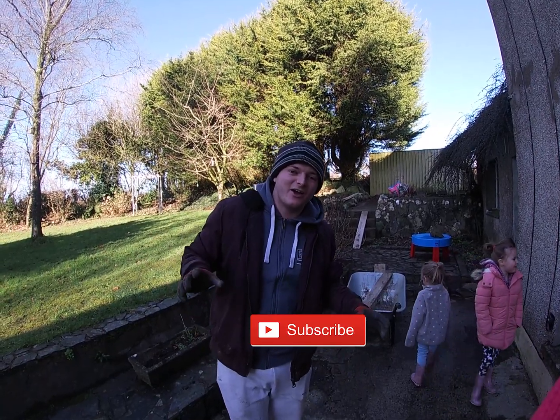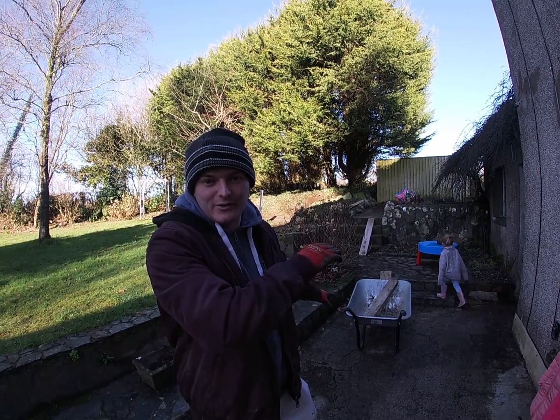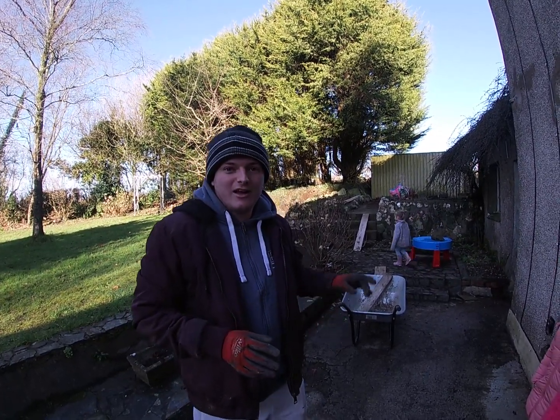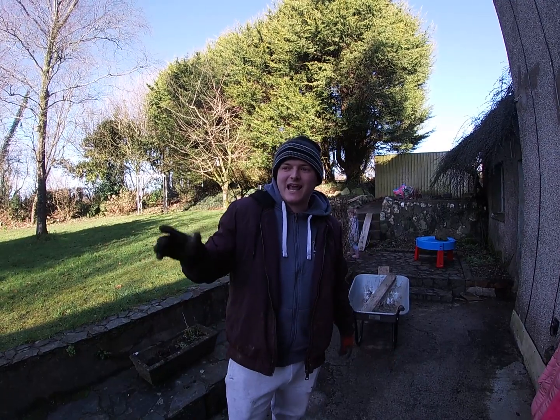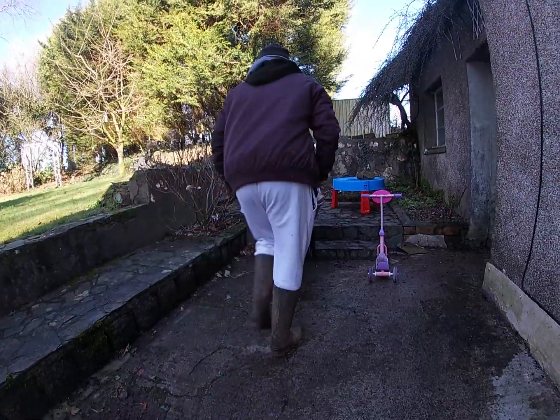In today's video I have made myself a couple of ramps with some wood to get us into the first field, as we need to get some burn rubbish up into the pile. We're clearing out the garage. There's all this old rotten wood, so we're going to get it up there and get it all burnt.